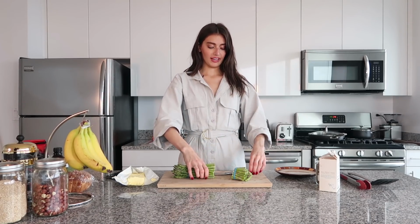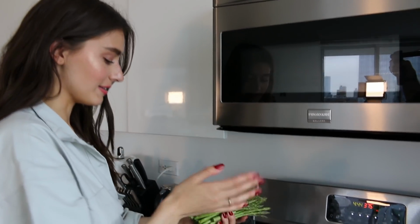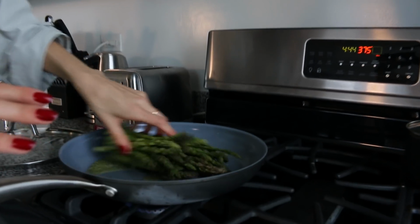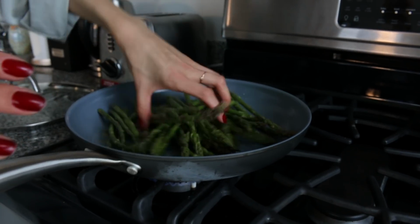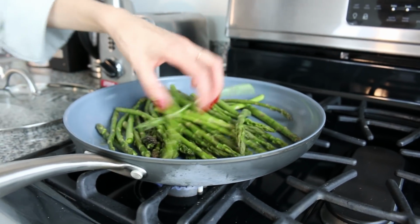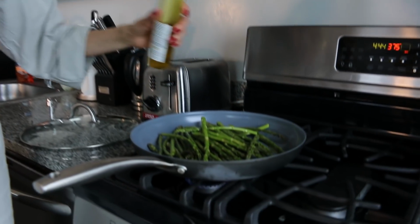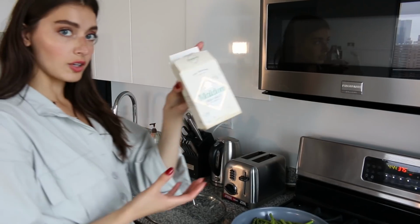I like to keep the elastics on because it just keeps everything together. Asparagus can be a little bit tricky to work with. Put this on medium. I'm going to stick some asparagus in the hot pan with the butter and use my hands to cover the asparagus with a little bit of that butter. Put a little olive oil, some black pepper, a little bit of sea salt.